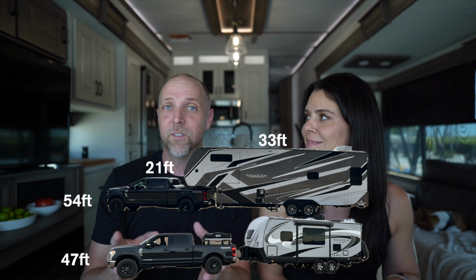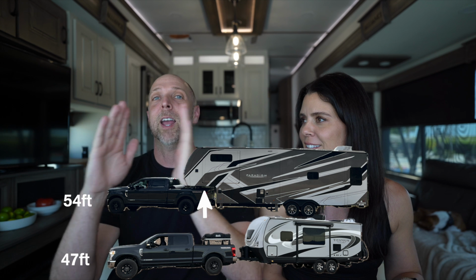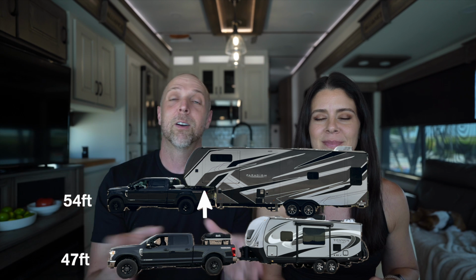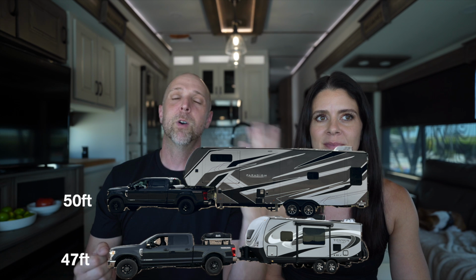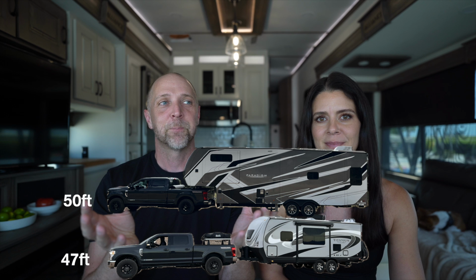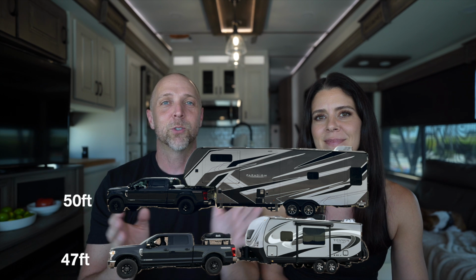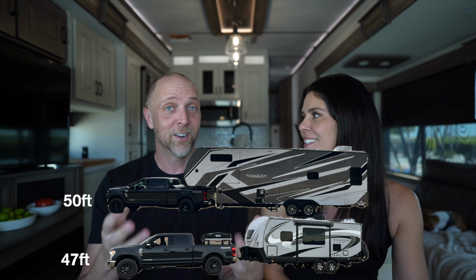But the uniqueness of a fifth wheel is that about 4 feet of that cab overhangs on the truck bed. So really our overall length on the fifth wheel and truck is about 50 feet. So you got 47 feet on the travel trailer and about 50 feet on the fifth wheel. And we did have a bike rack on the travel trailer quite a bit. So the length of these two setups was very, very similar. Very comparable. And that was one of the perks in going to the fifth wheel, that you get to minus that overhang from your overall, which really made it feel easy to get into that.